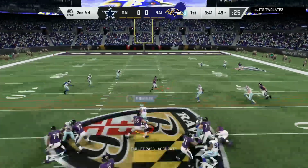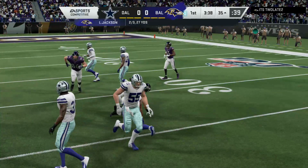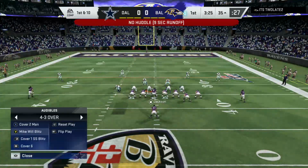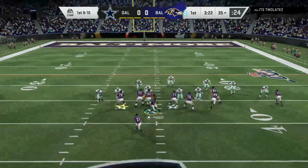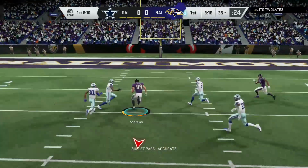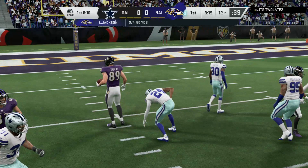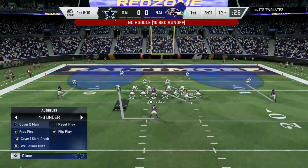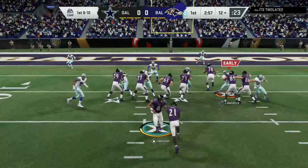From just shy of midfield, Jackson. It's brought in here by Willie Snead. And he's got this down to the 35. That one good for 13 and a Raven first down. On 1st and 10, it's Jackson. He's got his man. It's Andrews. And he gets this one inside the 15, just a yard or 2 shy of the 10. Good work after the catch. Going to net him 23 and a first.